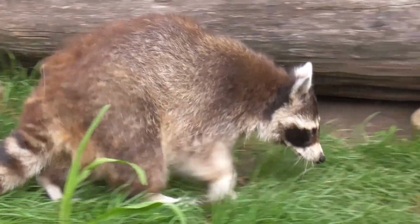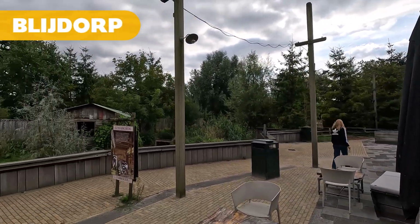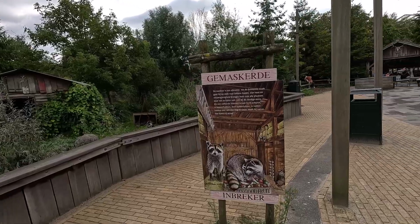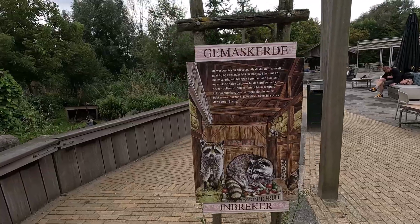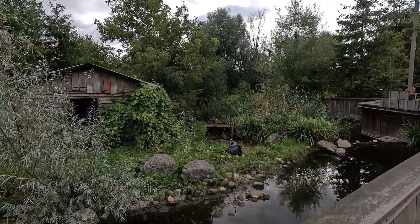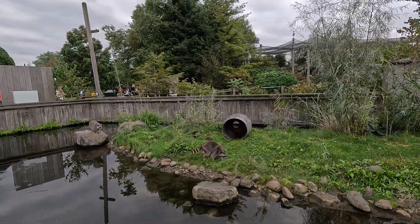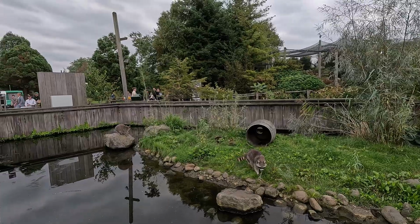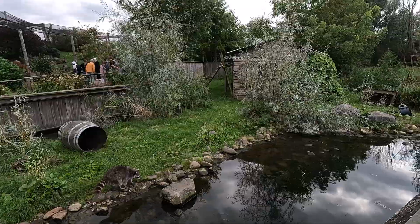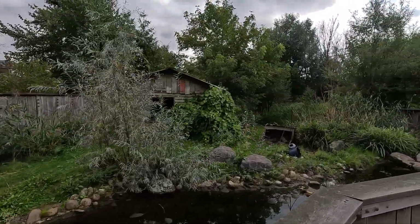But let's move on to the next zoo, which is Blijdorp. With Blijdorp, you can find the raccoons almost as the first animal you see as you enter the zoo through the main entrance. You can see here we have the masked burglar. Bet you thought I was going to say bandit there, but no, the burglar. So over here, the enclosure, I love all the little rocks alongside it. They're pretty often can be found around this little area over there on the left, which is really nice because you can get really up close to them.